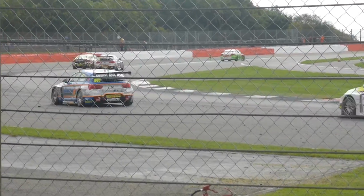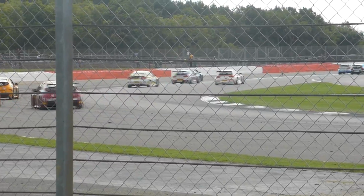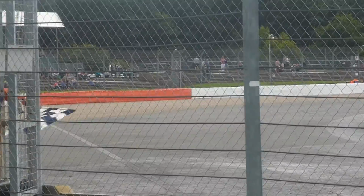Yeah, actually a couple of cars got lapped. It's a 22 lap race, and some cars got lapped. That really shows the difference between the caliber of drivers in this championship. But we'll move to the next race because there's multiple races throughout the weekend.